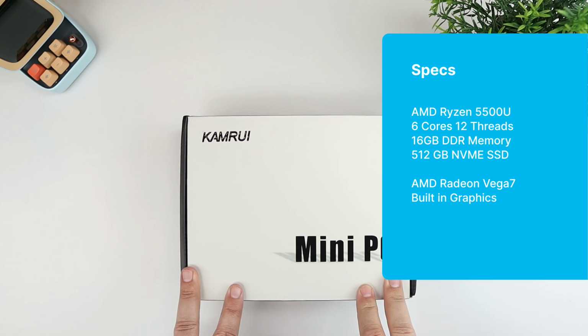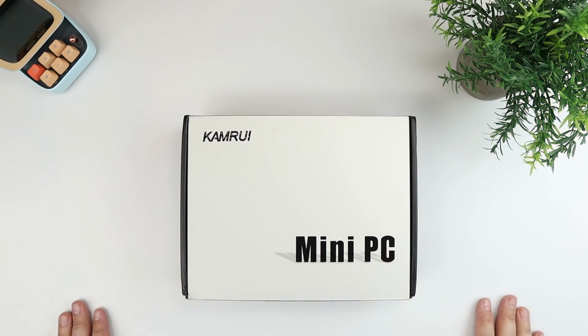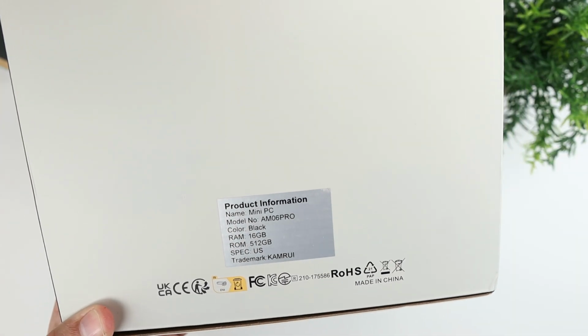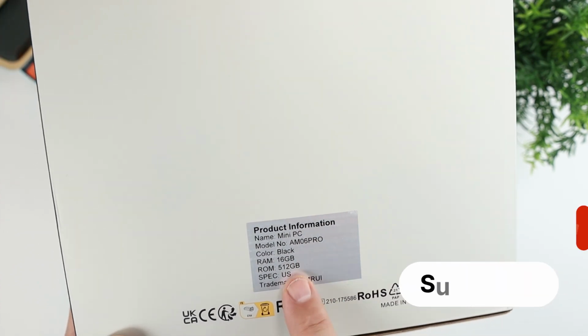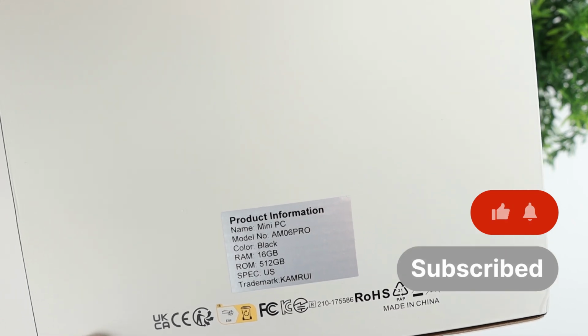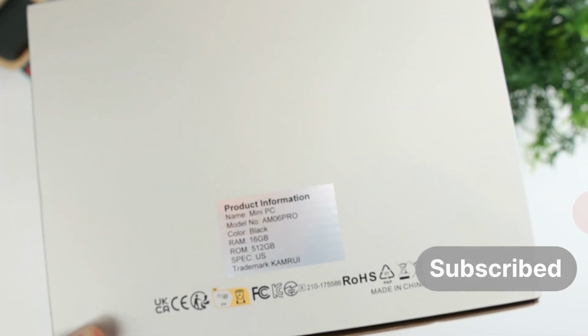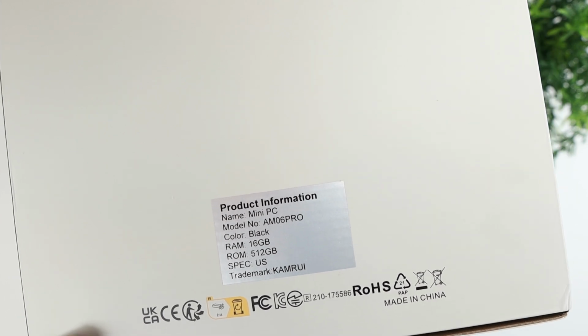That includes 6 cores, 12 threads, and it comes pre-installed with Windows 11 Pro, which is a really nice thing as well, because if you have to buy Windows 11 on your own, you're going to spend a chunk of money just for the OS. Like I said, AM06PRO, it's black, has 16 gigabytes of RAM, 512 gigabytes of storage, and that is on an M.2 SSD, so an NVMe drive, which is awesome as well.